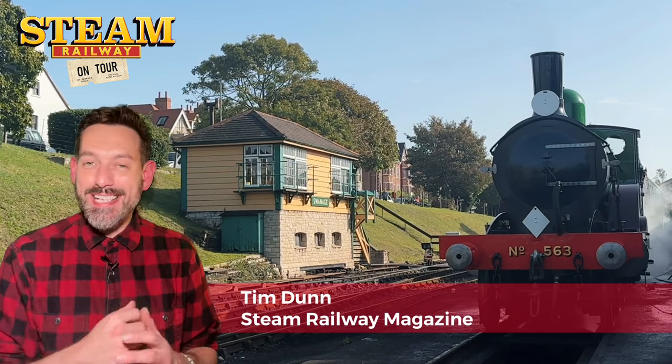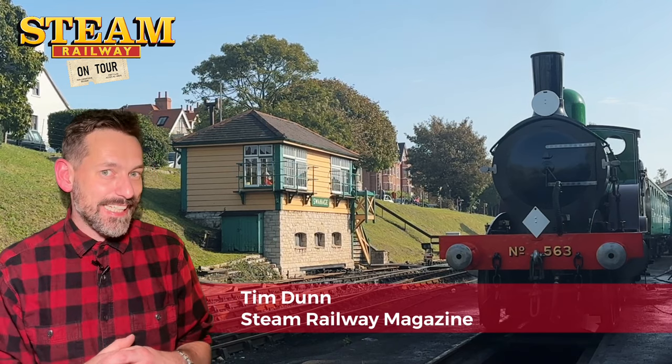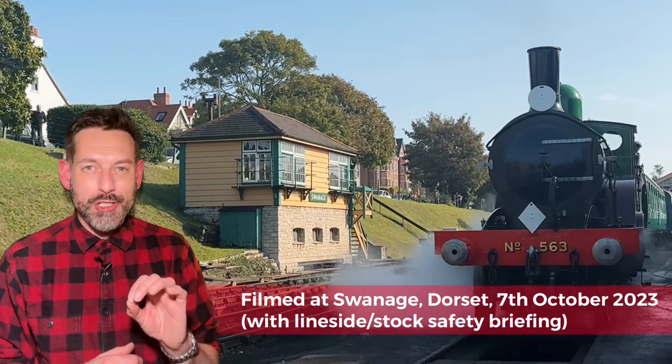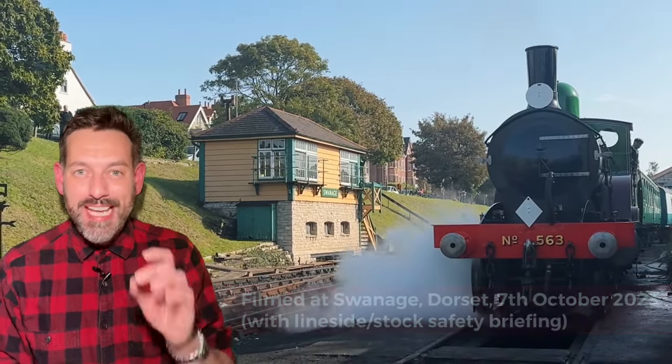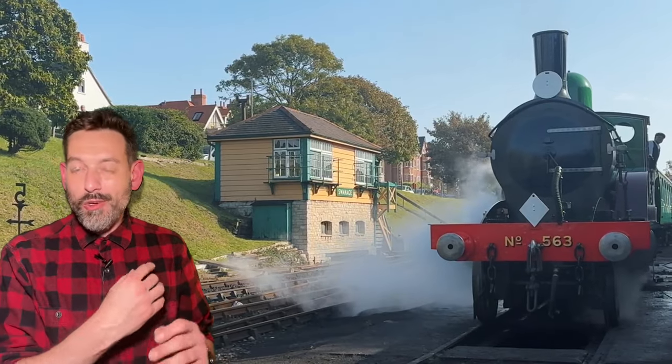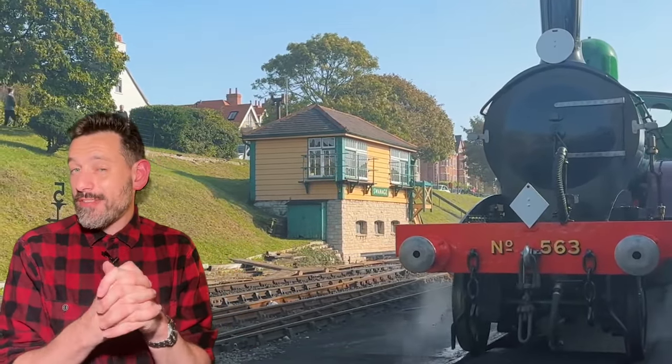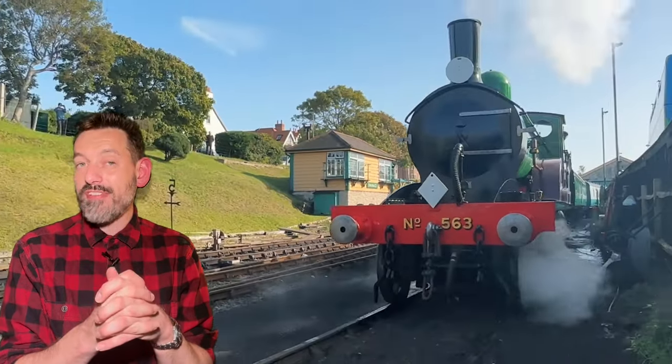Yep, this is what we're here to talk about and see, because I was lucky enough to be on the very first passenger train trip for 75 years hauled by this, one of the finest locomotives of the Victorian era. That is London South Western Railway T3 class number 563.